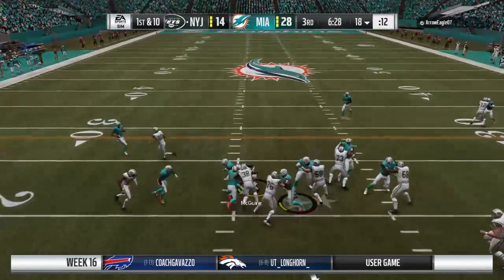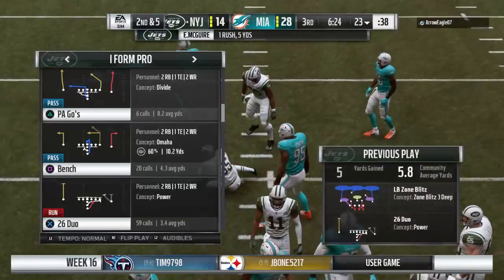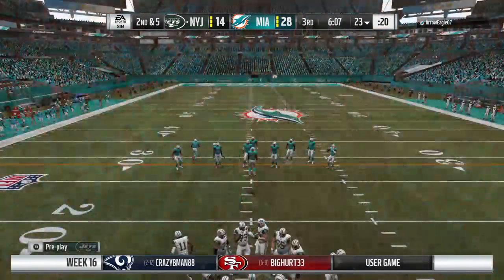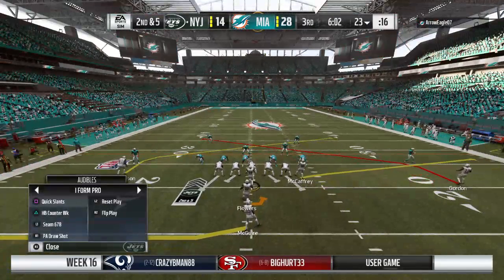First carry for Elijah McGuire. Gives him 5 on the carry there, and it'll be 2nd down. Partner, I think from our experience together, we have learned that most offensive coordinators are going to tell you, if I'm going to run the football on first down, I've got to get at least 4 yards. They got 5 here. They've got to feel pretty good about that one.